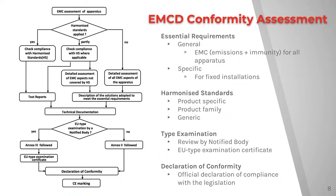An EMC assessment where no harmonized standards have been applied is usually done where there are no harmonized standards, or where they do not cover all the essential requirements applicable to the apparatus. Technical documentation shall be prepared by the manufacturer to demonstrate evidence of compliance with the essential requirements. The compliance of apparatus with all relevant essential requirements is declared by an EU Declaration of Conformity (DoC) issued by the manufacturer based inside or outside the EU, or his authorized representative in the EU. As the DoC is an official declaration of compliance with the legislation, it must be signed by the manufacturer or his authorized representative.